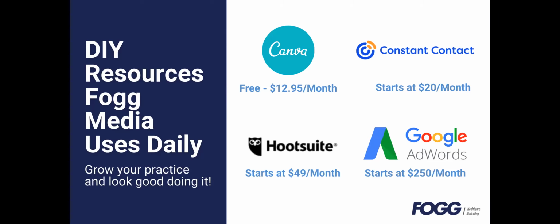Constant Contact starts at $20 a month. We have a couple thousand contacts in our contact database, and we're at $100 a month now with it. Hootsuite starts at $49 a month. I believe there's a free version of Hootsuite. And then last but not least, Google AdWords. Google AdWords budget can be whatever you set it to be. It's how much attention you want to get. But we believe that any practice where it's worth doing is starting at a budget roughly about $250 a month.